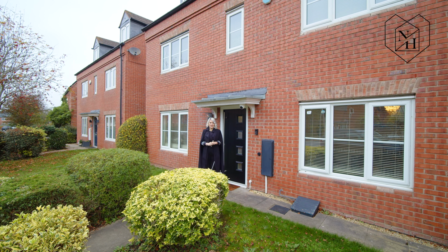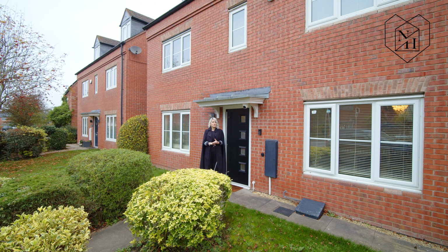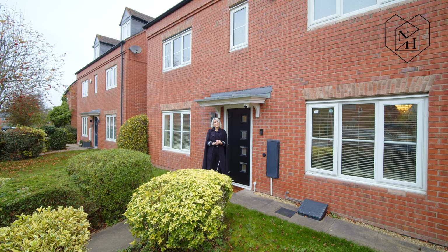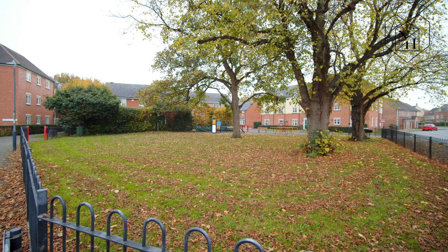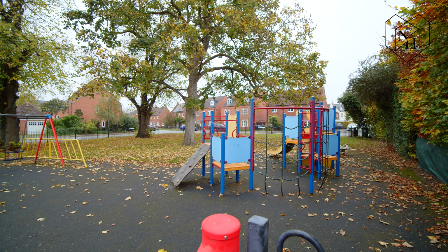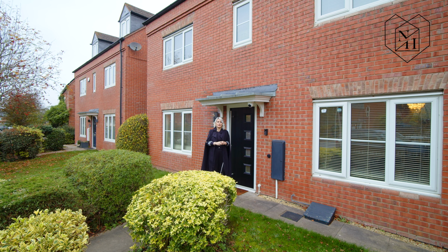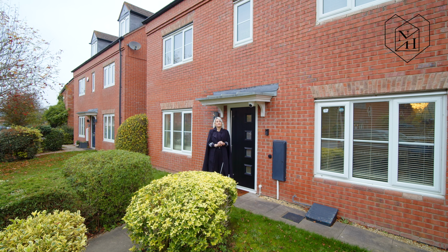Welcome to Wordsworth Avenue, this fantastic three-storey, six-bedroom property, just over 2,000 square foot and situated south of the river, with a beautiful park to the front, walking distance to the shop and also walking distance to the local school. Let's go on inside and have a look around.